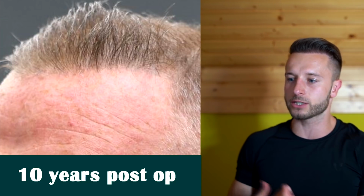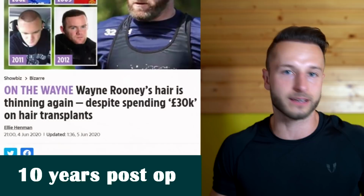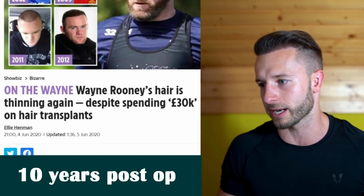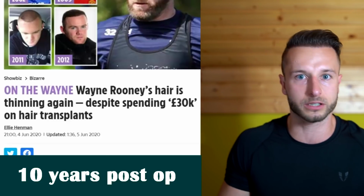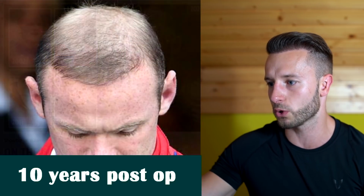And this is something that you definitely get with a high quality clinic, where you pay more money. The hairline definitely will look more natural, or it's more likely that the hairline will look more natural, as opposed to going to a cheap clinic where technicians are doing most of the job. The doctor doesn't even design the hairline.